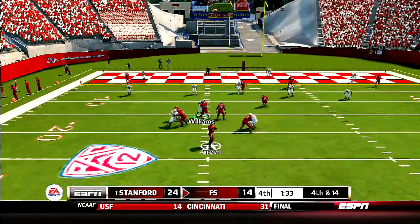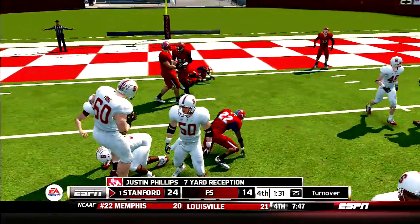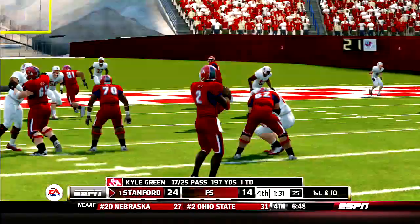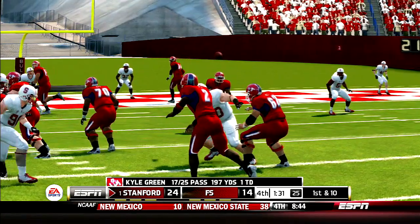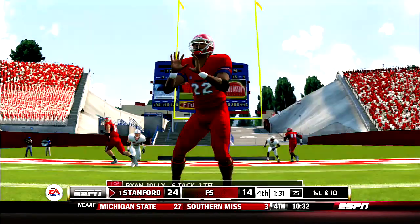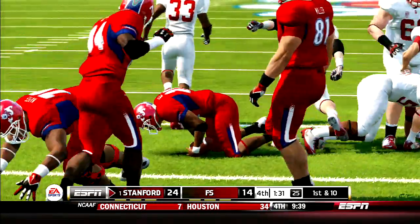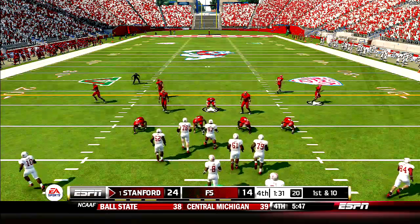Here's Green, drops back in the pocket. Green throws one quickly there to Phillips. Phillips gets hit there, and that's a gain of 7. That's going to be a turnover on downs, as Green is 17 for 25 in today's game. And there you see, they try to get into the end zone there. I love the fight, love the determination, but they're going to come up short in this one.